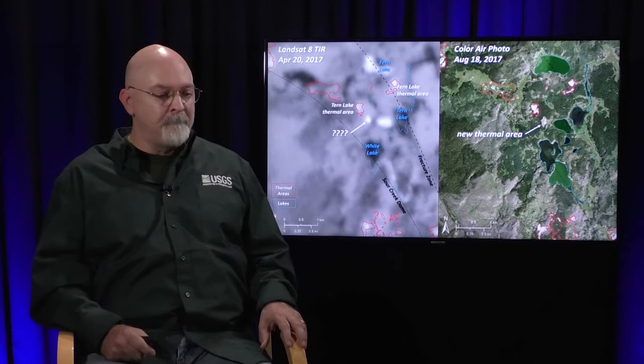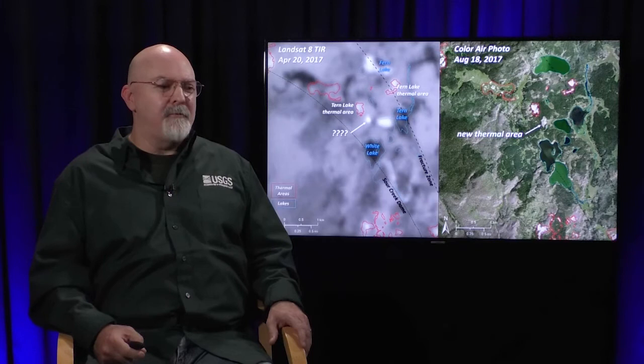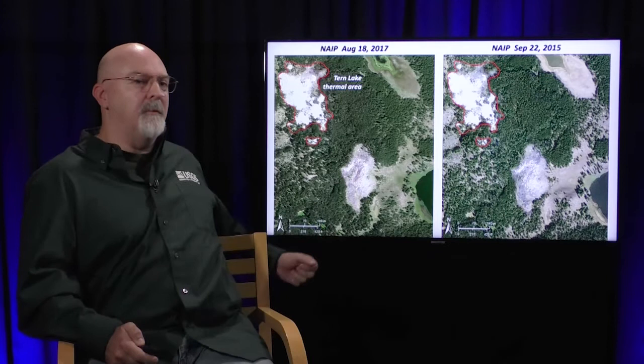And then I thought, I wonder why no one mapped it before. Surely I couldn't have been the first person to see this. I wonder if it hasn't always been there. So I decided to investigate. I wonder how long it's been there. So I started looking at previous years' images of this thermal area, to see if I could figure out when it started.